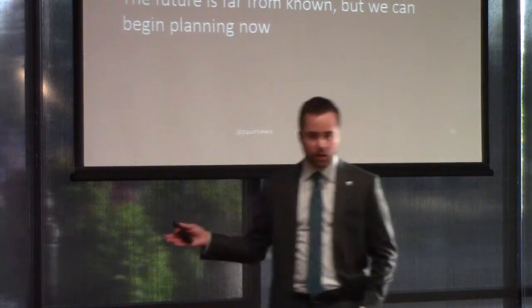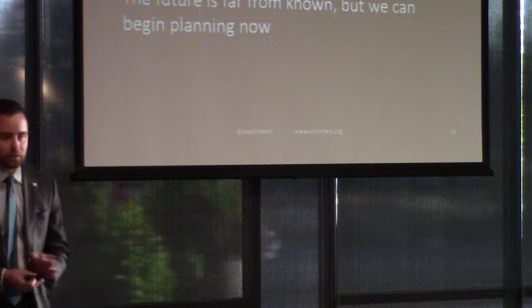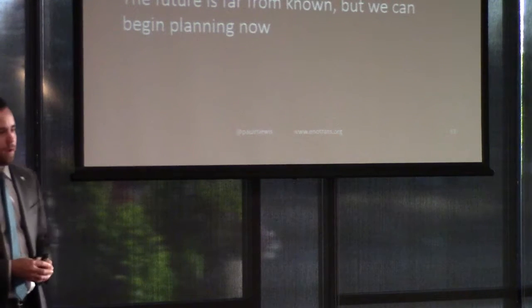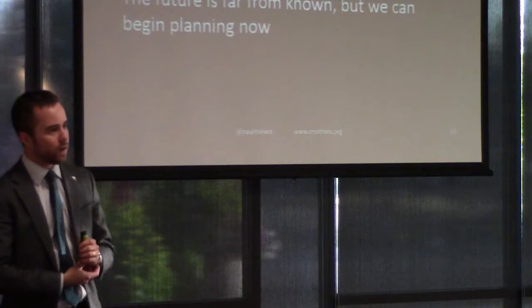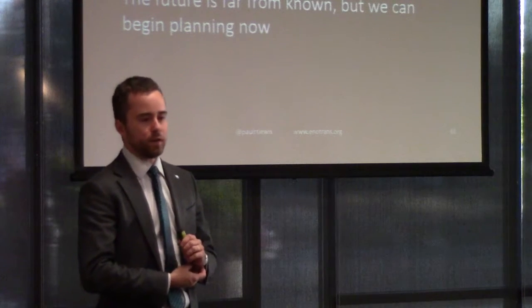So just as a summary on the AVs, and we talked about this at the beginning, we've advanced a lot on the easy part. I do think that safety in the rural areas has the most to gain in the short term, because this is where the most people are dying.